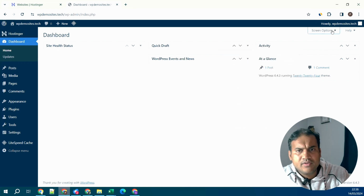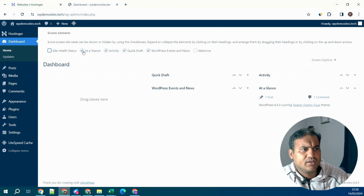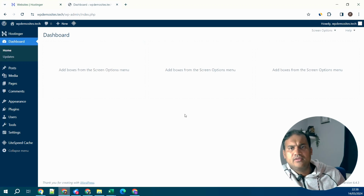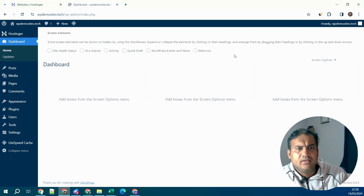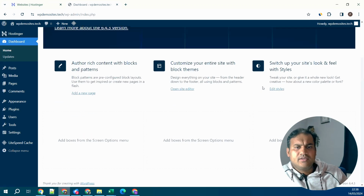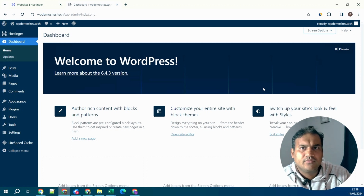And on the top you will see screen options. So what you want to see. Do you want to see site health status? If you don't want to see, you can uncheck it. At a glance, you want to see, no. Activities, no. Quick draft, no. WordPress events, no. So I have unchecked everything, so it's kind of empty. If I only want to see a welcome screen, you can customize it. So this is a way how you can customize your dashboard, and it's a kind of a rich dashboard where you will be able to do a lot of updates.